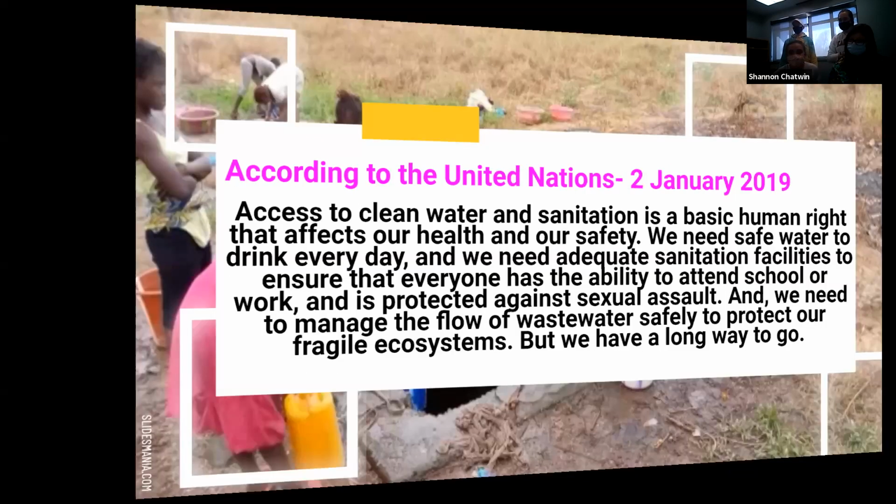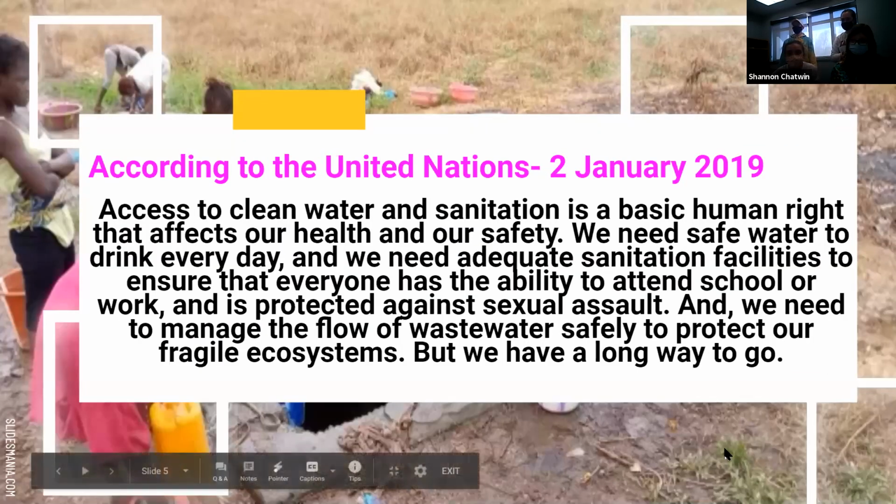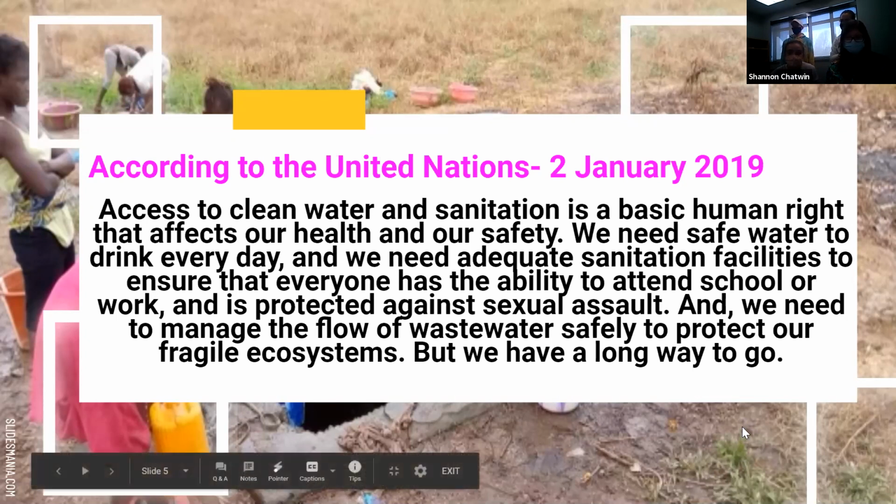So this is a quote from the United Nations from January 2nd of 2019. It says that access to clean water and sanitation is a basic human right, and it affects our health and safety. We need safe water to drink every day, and we need adequate sanitation facilities to ensure that everyone has the ability to attend school or work and is protected against sexual assault. And we need to manage the flow of wastewater safely to protect our fragile ecosystems, but we have a long way to go.